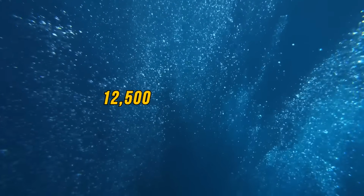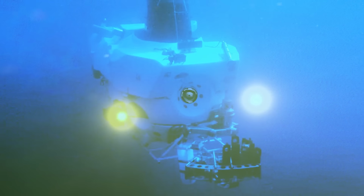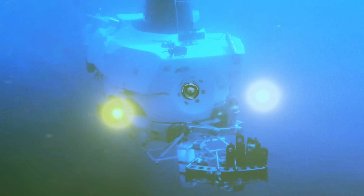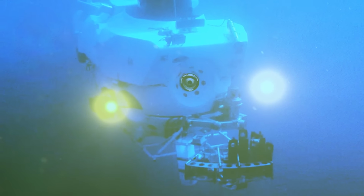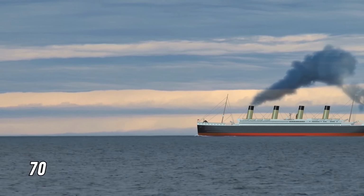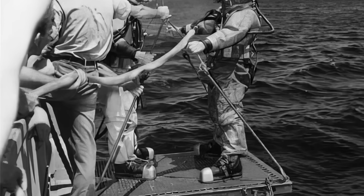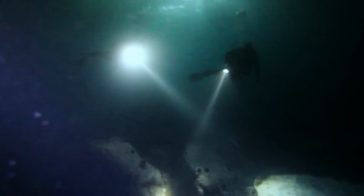But as the wreck of the ship lies at an approximate depth of 12,500 feet, sunlight is non-existent there. So, piloted missions depend on high-end technological equipment to survey the area. Why do you think the Titanic went missing from the public eye for over 70 years? Well, because at that time, technology wasn't advanced enough for people to go down there, as well as bring back good footage of the wreck.